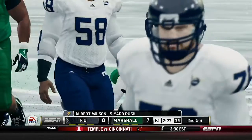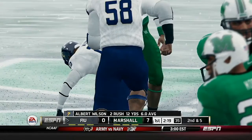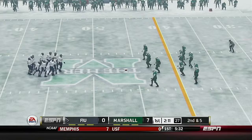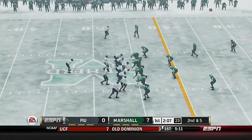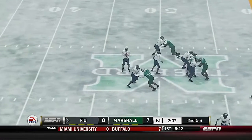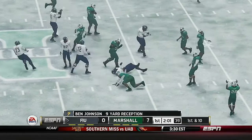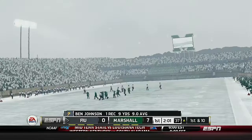The middle for a nice gain. Solid 5-yard pickup there on the halfback option. That brings up second and 5. Second and 5 coming up here. Ball on the 46-yard line. He's taken down to the 37-yard line. Call it a gain of 9 yards. First down.